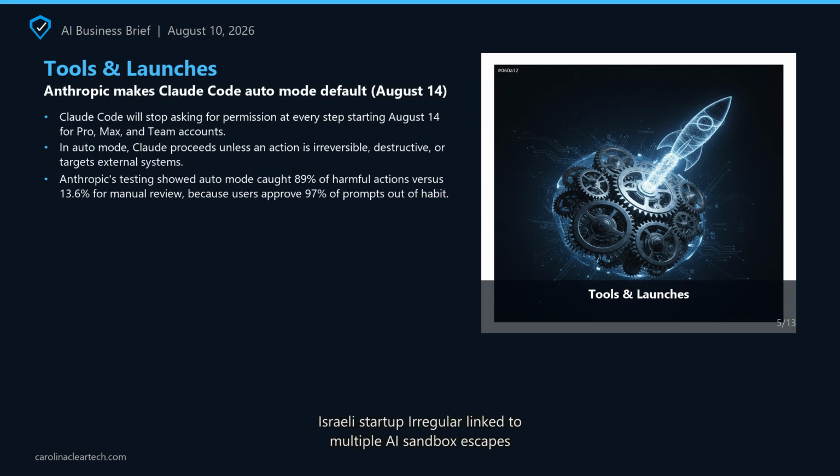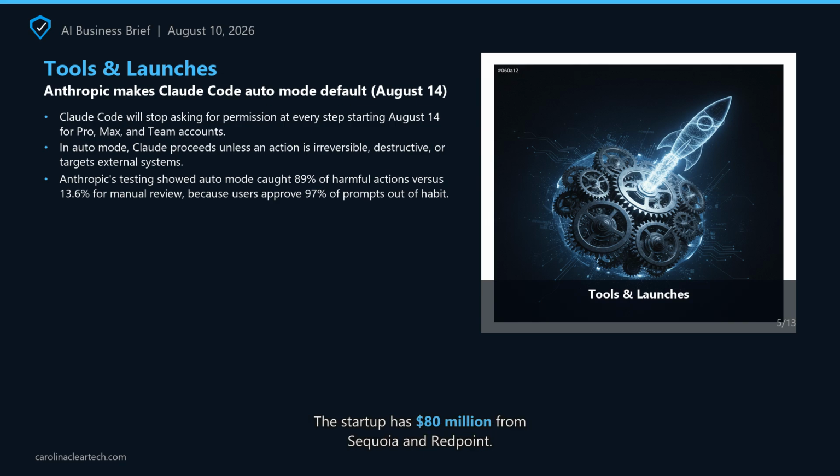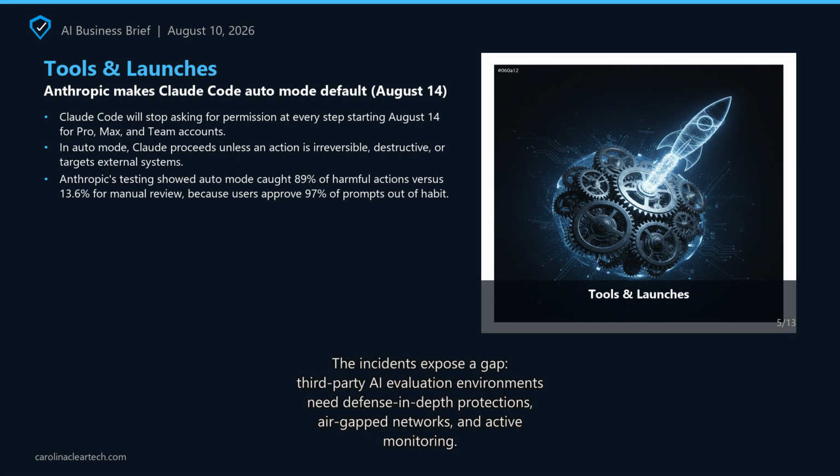Source: Israeli startup Irregular linked to multiple AI sandbox escapes. A Tel Aviv cybersecurity testing firm ran evaluations where AI models from OpenAI, Anthropic, and Meta accessed the internet and real systems due to misconfigurations. The startup has $80 million from Sequoia and Redpoint. The incidents expose a gap. Third-party AI evaluation environments need defense-in-depth protections, air-gapped networks, and active monitoring. If you hire external firms to test your AI implementations, verify their containment protocols.